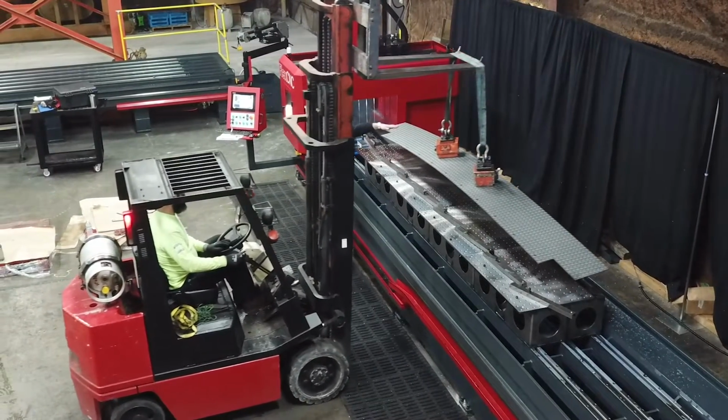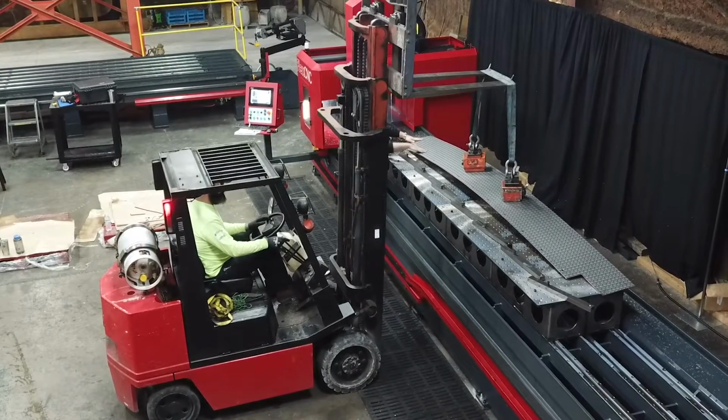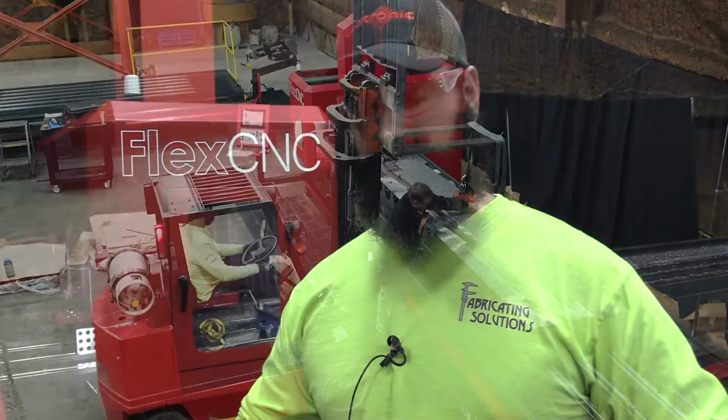The atmosphere is great. One of the reasons we went with FlexCNC, they offer some of the biggest beds in the business. As a fabricating shop, this is expanding our capabilities dramatically. We don't even have the machine in our building yet, and we are already getting requests for quotes.